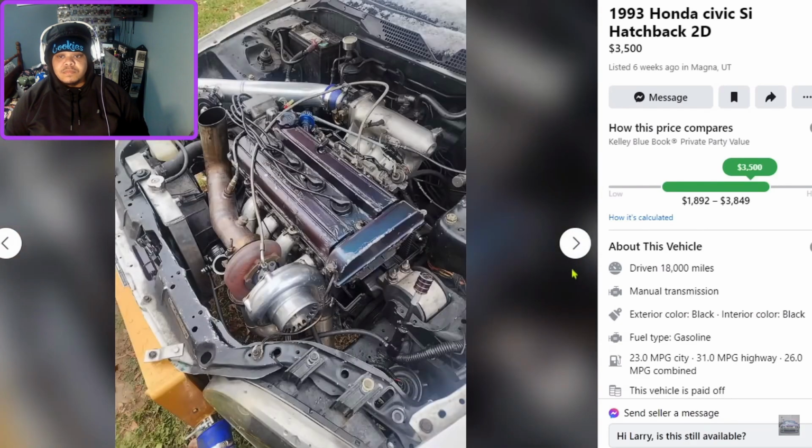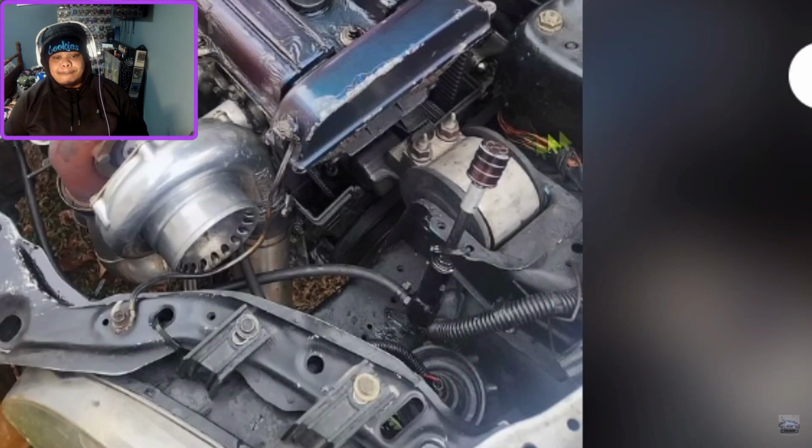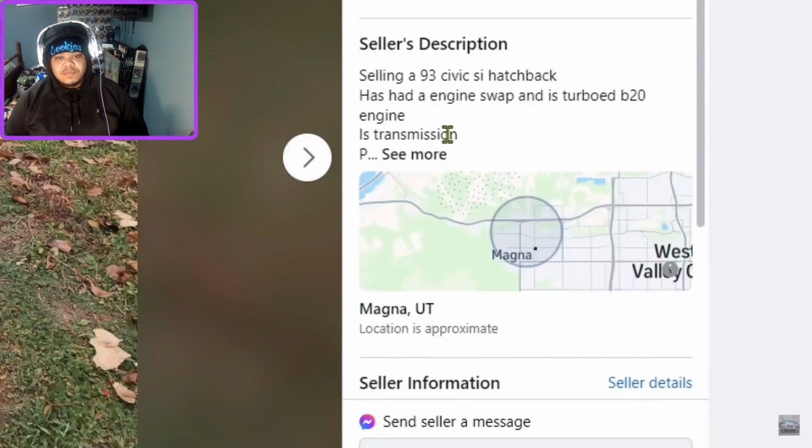What is wrong with this car? We got to read the description. I already see no filter, so that's a giant red flag. The engine cover looks like it was painted by a 6-year-old with some finger paint. There's some random stuff in the engine bay that I don't know. Like, what the heck is this thing right here? It looks like he's got an extra shift knob in the engine bay. I don't know what that is. It's got a vacuum line going to it or something. I don't know. Let's read his description really quick.